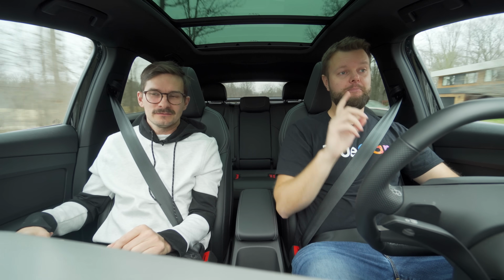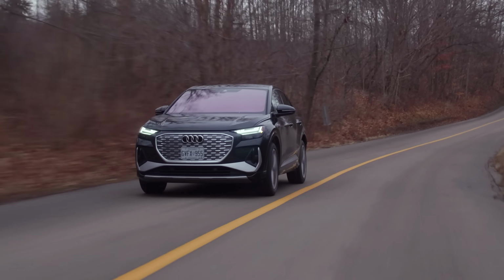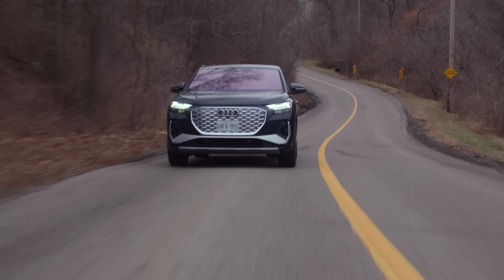So, yeah. But the thing is, I really like how quick this is, because the ID4 was way too slow, and Taycans and stuff are way too fast. This is great. Like, I don't feel sick. This is the right amount of electric power, I think. Yeah, it's nice. So, that's all the things I really want to talk about.